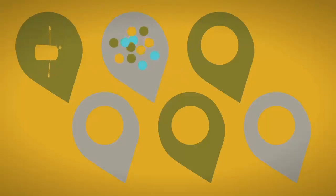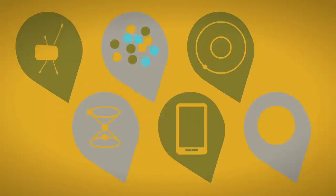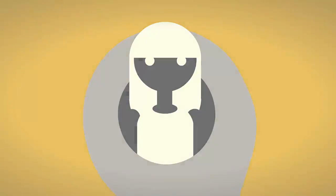So that's all at stake: a multi-billion-dollar network of satellites, cesium atoms, quantum mechanics, relativity, a smartphone, and you.